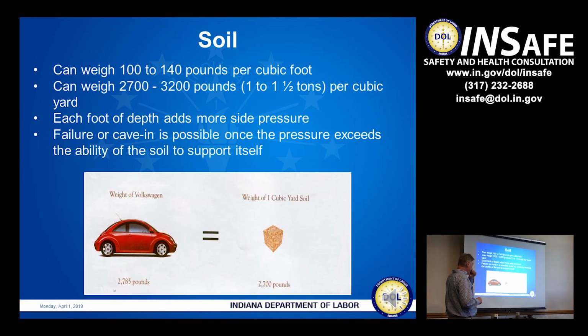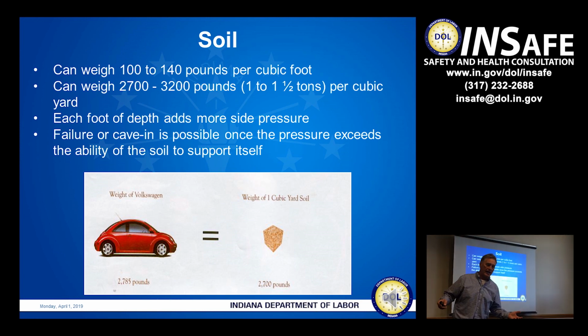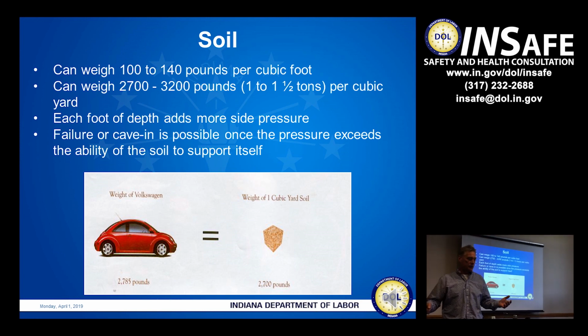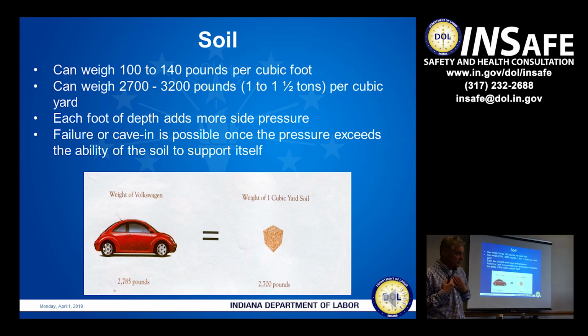A cubic yard of soil can weigh nearly 1.5 tons. And so, when I was in compliance work, the last few fatalities that I had to investigate, the person wasn't buried. It was just the soil came in and compressed on his chest, and he couldn't breathe any longer. He actually suffocated.